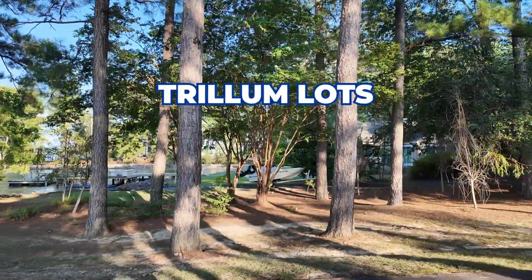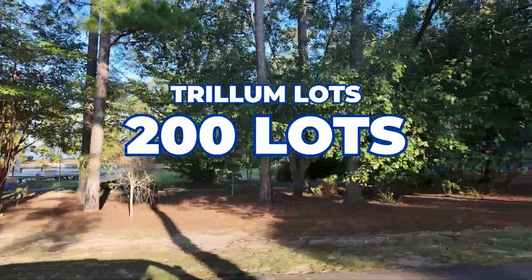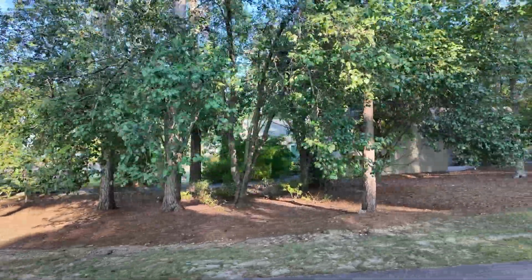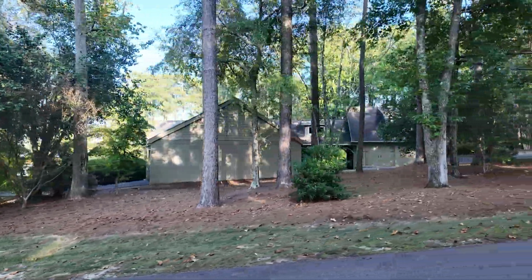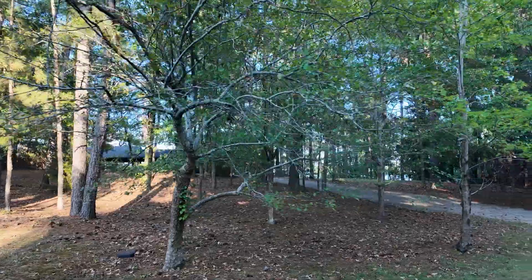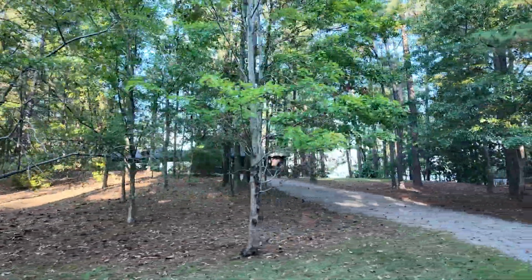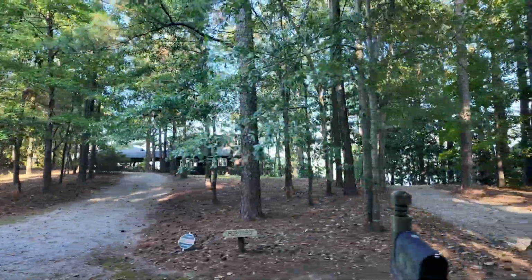There are about 200, a little over 200 lots in Trillium, but they started developing it in the late 80s, early 1990s, and so by now, probably, 90% of those are built on. So there's probably about 20 lots in Trillium that are not built on, with the remaining, let's call it 180 lots, have homes on. And so you may wonder, well, how many homes get sold in Trillium per year?